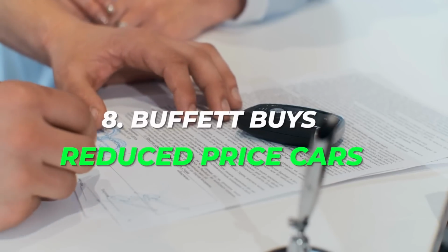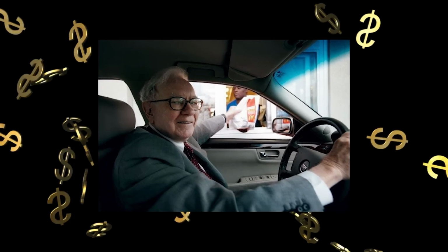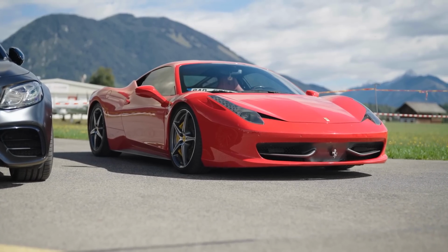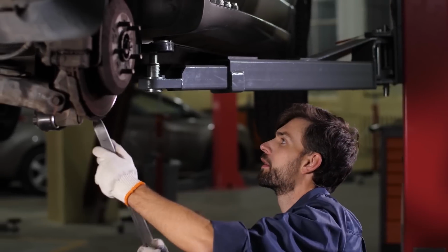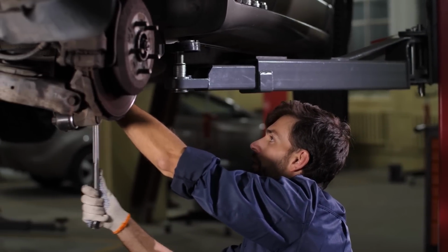Number 8. Buffett buys reduced-priced cars. You won't likely see Buffett driving a $1 million vehicle, despite the fact that some CEOs do. His daughter, Susie Buffett, said in a BBC program that he purchased automobiles at lower costs, such as the ones that had been damaged by hail. The vehicles were repaired, didn't appear hail damaged, and gradually became a staple of the Buffett way of life.